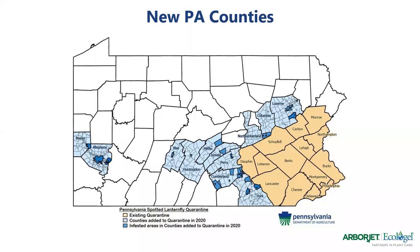And also I'll add, just because you don't see an area highlighted on that map doesn't mean you shouldn't be aware, especially when you look at Mifflin County and where it borders with a county that's not in the quarantine. Be aware, be looking for it. And if you put your eyes out there, it helps with the net so that we see a greater picture out of it.